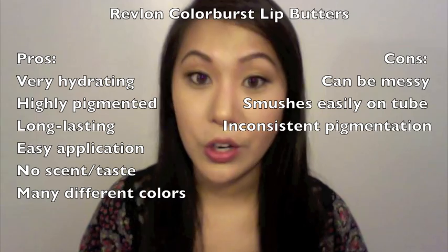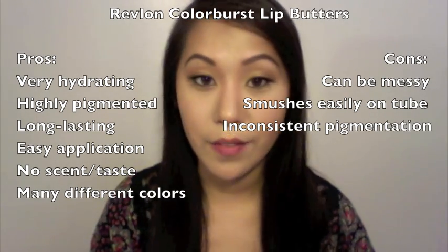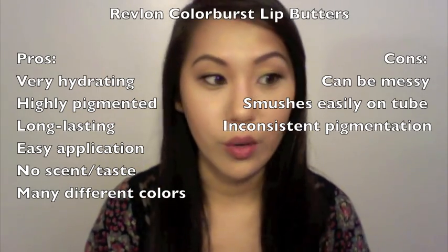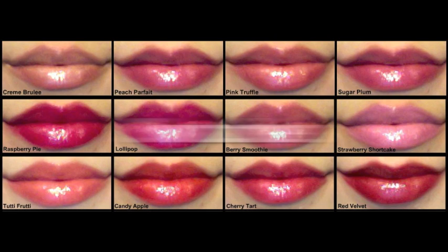I think these products are amazing, and even though they do smudge a little bit, I think that the benefits you get, like the hydration and the pigmentation and long lastingness, they really outweigh the cons of these products.